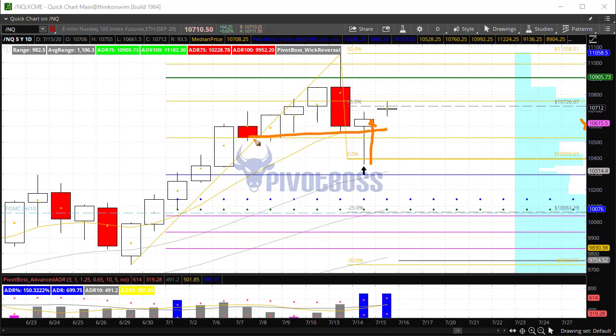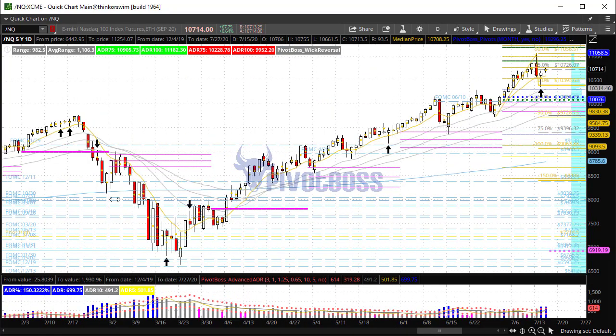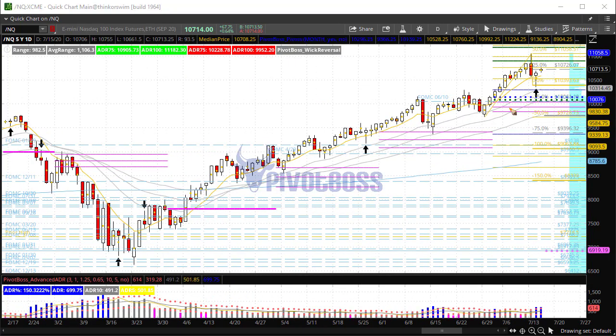1, 2, 3, 4, 5 days. Took out 5-day lows and closed back above the previous low and close. That's very, very bullish in most cases. And again, it looks like another buy the dip opportunity up here, right? Price pulls back, buy the dip and go.